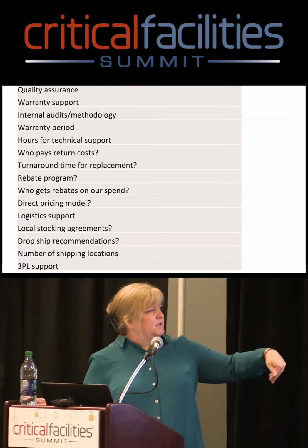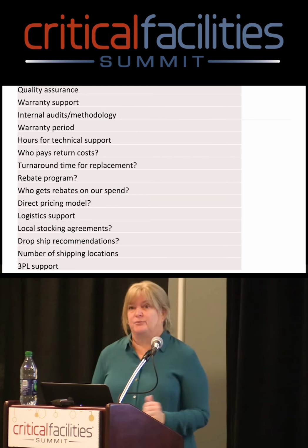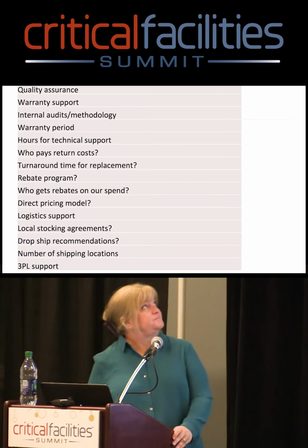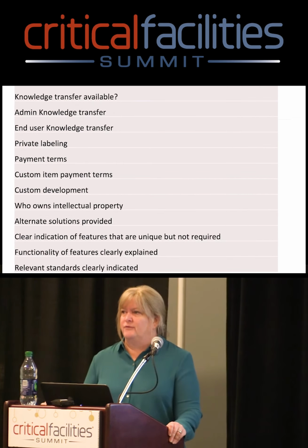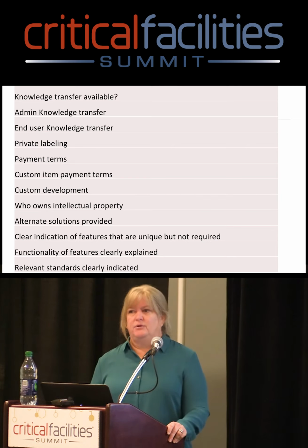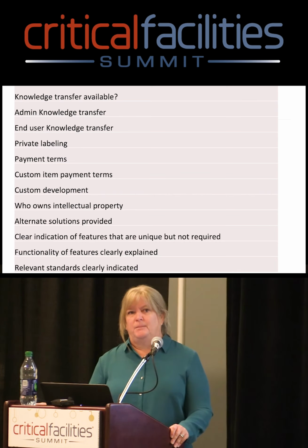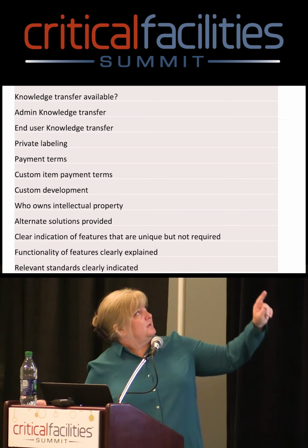Local stock, drop ship, shipping locations, if they have 3PL support, if you're going to multiple locations for your environment. Knowledge transfer, if they're going to charge for that, or if they're going to give you those classes so that your personnel know exactly what's going on. And in a lot of cases, I will tell you this, classes are cash cows for manufacturers. Because all it is is you're paying one guy to go teach 20 guys at whatever that cost is, plus the materials. So if you can get that free, that's definitely a big value add right there.